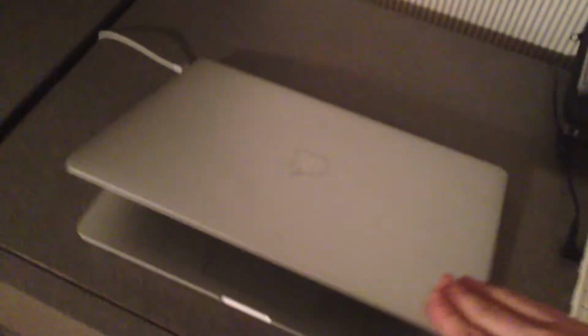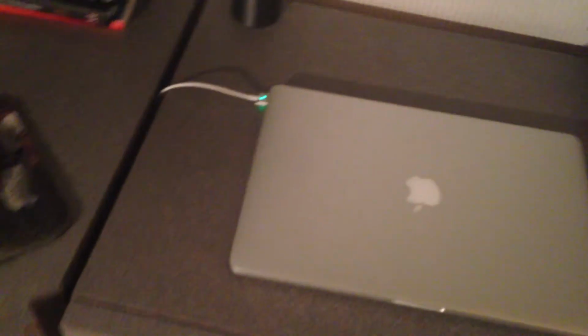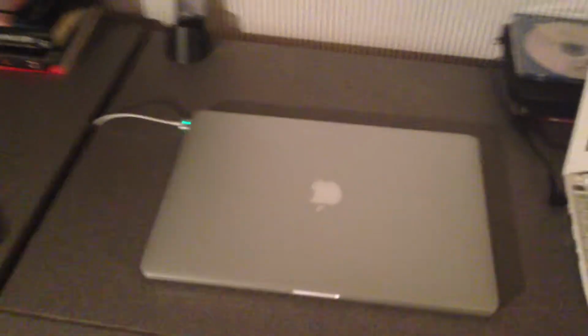Moving over here, we have my new baby. This thing is unreal. I can't even describe how amazing it is. It is the Retina 15-inch MacBook Pro, the low end, but I mean it was still incredibly expensive. I do not need the high end. It is so fast, blazing fast, and the screen is screaming. It's unreal how good the screen looks on this.